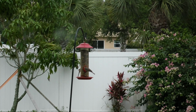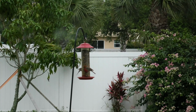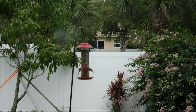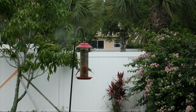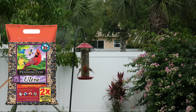And one of our favorite foods to feed our birds, and what we found was that we tried a lot of different wild bird mixes, and we weren't actually getting the birds to come in, and it was really interesting. And we switched brands, and we found a brand that's made by Pennington. It's called Ultra Songbird Blend. And this food is awesome.